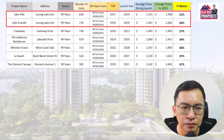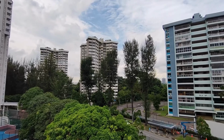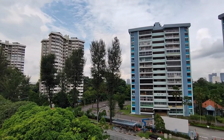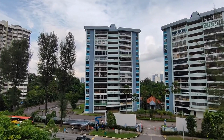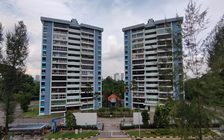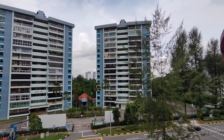On another note, the land it sits on measures only 134,000 square feet and can accommodate 306 new dwelling units. This is considered a mid-sized development. Such developments will usually have higher maintenance fees and lower resale transaction volume. Could this affect its resale prices in the near future?